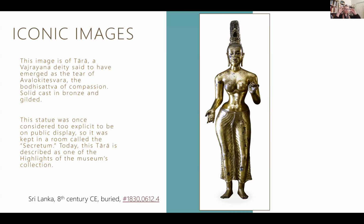So right before you enter the Amaravati room, at the very end of the South Asian wing hallway, this statue of Tara is on a tall pedestal so that she's quite high above you. And this statue is very interesting. This image has a very, very interesting history.